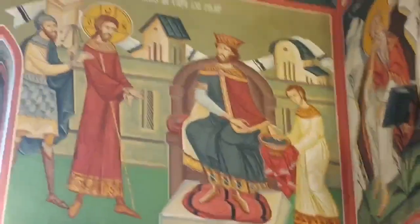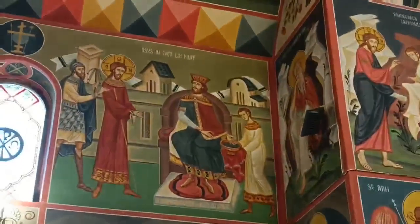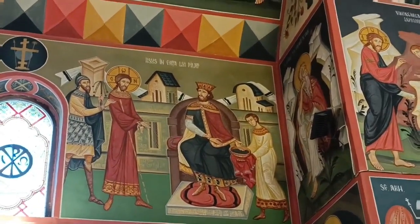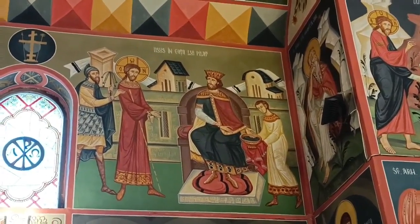it's Pilate, the Roman governor, who, as you can see, is washing his hands in a bowl near his throne, saying, as you know, "I wash my hands, and the blood of this man will fall over your heads, because this man is innocent."